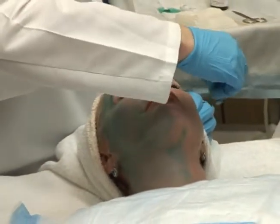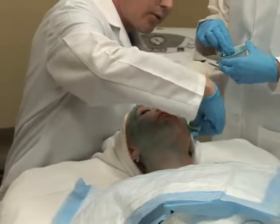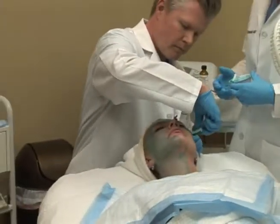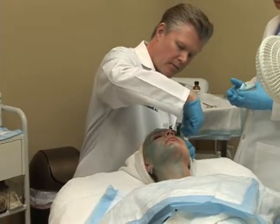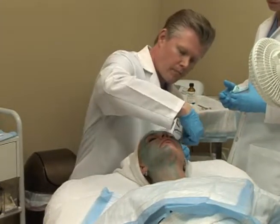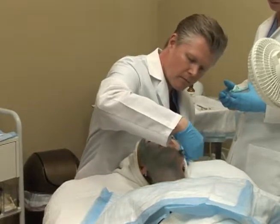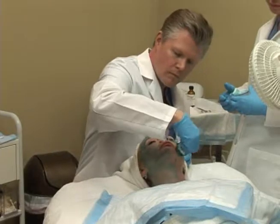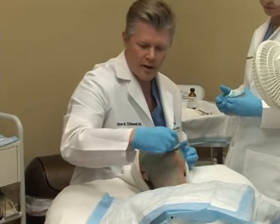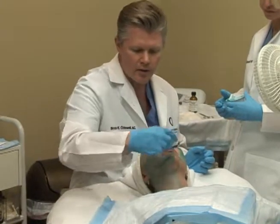You'll notice her Smurf-like appearance as her skin turns blue, and that's the special formula in the blue peel. And it allows me to see how deep the peel is going, and allows me to control just how strong a peel she's getting. Maybe notice she's had it on for a while now, so this is about as uncomfortable as it's going to get. There's a little sting with it.